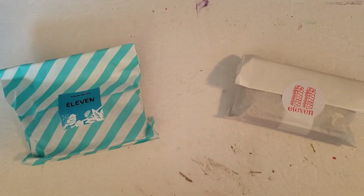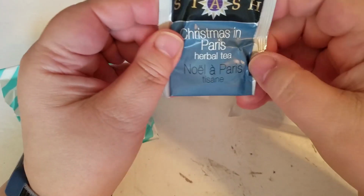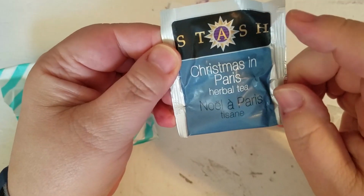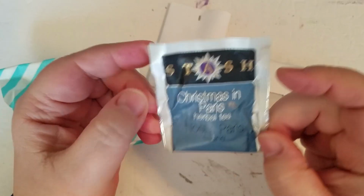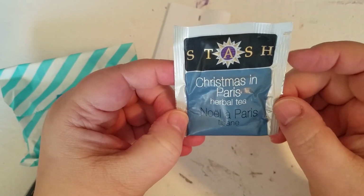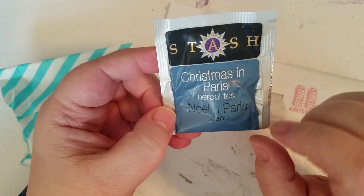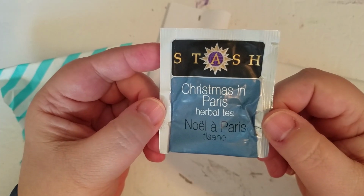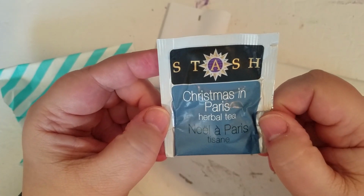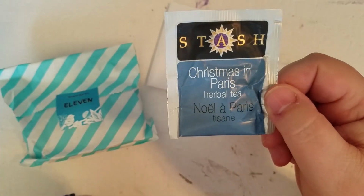Let's start out and take a look at what tea I have. Ooh, Christmas in Paris. I like this one. There's a couple kinds of tea that Stash put out only at Christmas time, only in the fall. Christmas in Paris is delicious, and there's another one called White Christmas. I don't even think they make White Christmas anymore, and I still have a little bit of a hoard of it. So I will be drinking this later on today. Yummy.